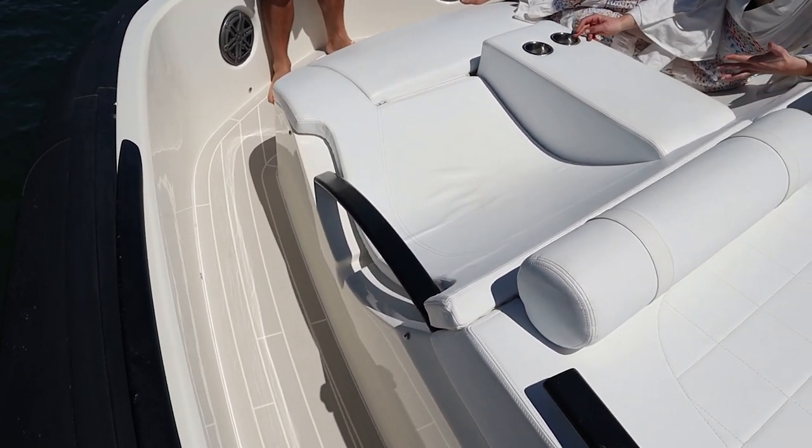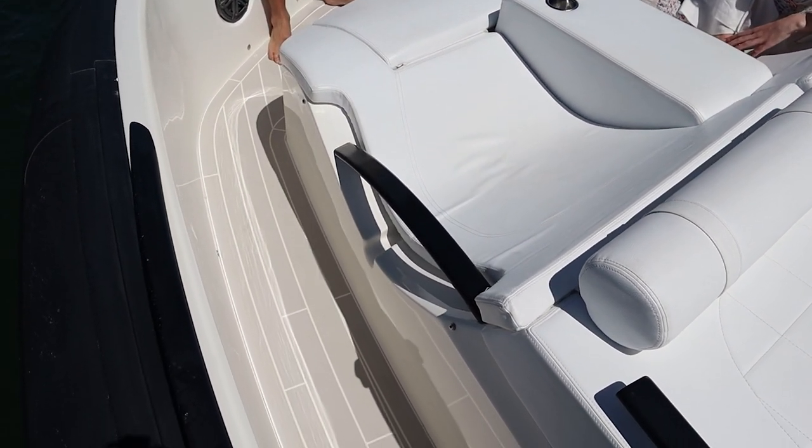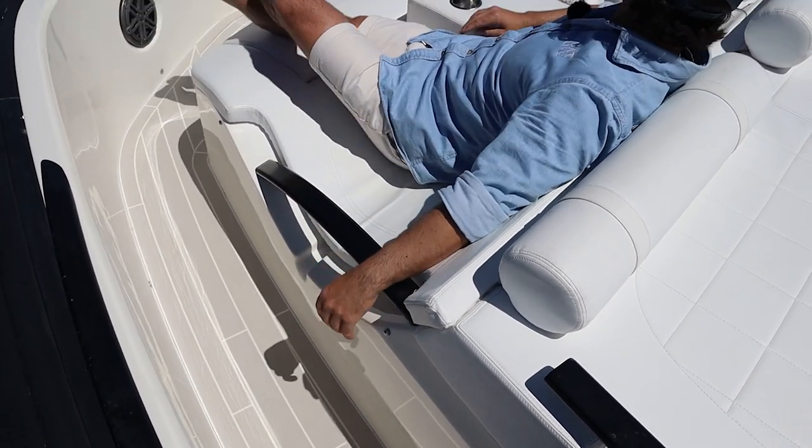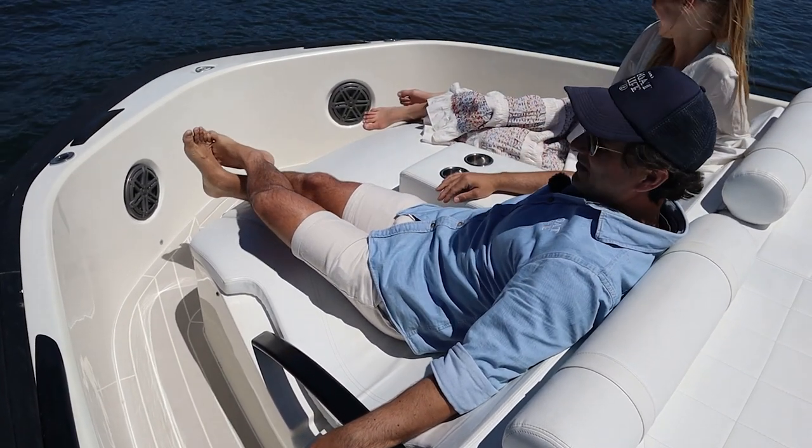It's a perfect place to sunbathe. You can sit with your friends. Oh, my God. I feel so... Can I join you? Please. Please do. Oh, hello, world. This would be so cool.